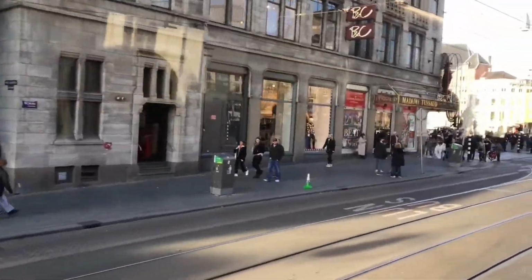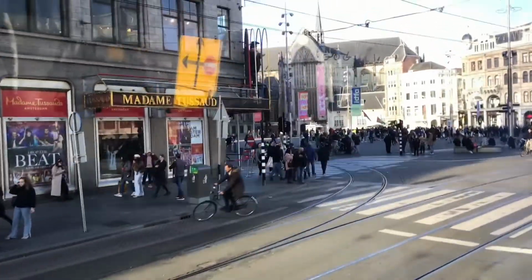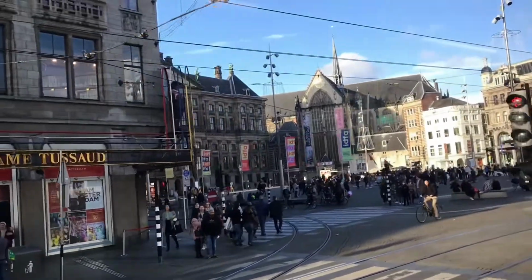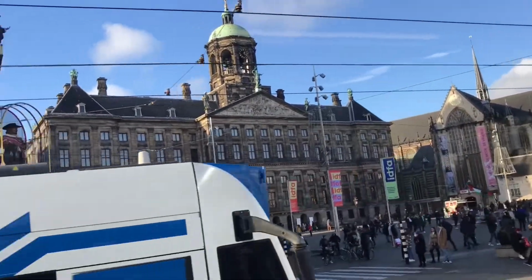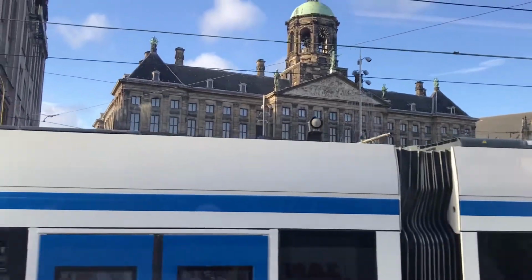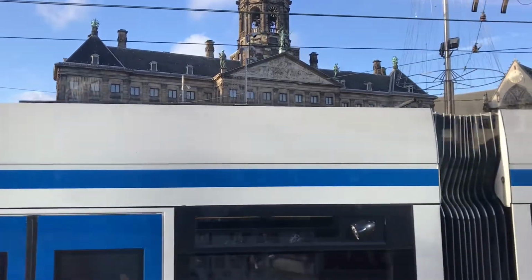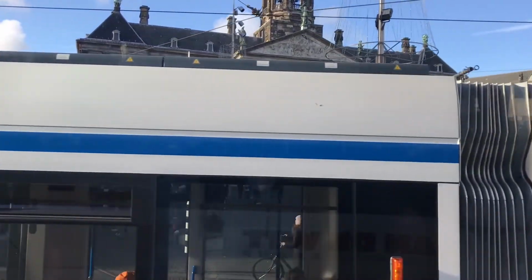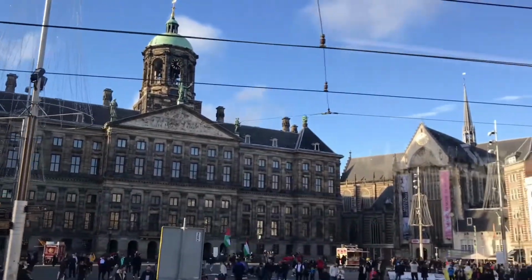On the left side, we go very slowly so you can see a bit. On the left side, Madame Tussauds, you know, the wax figures museum. On the left side, that's the old city hall of Amsterdam, built in 1648. When Amsterdam was so rich, they built at that time the biggest city hall in the world. Nowadays it's a royal palace, it belongs to the royal family, but actually it's the city hall of 1648 on the left side, with the green dome.